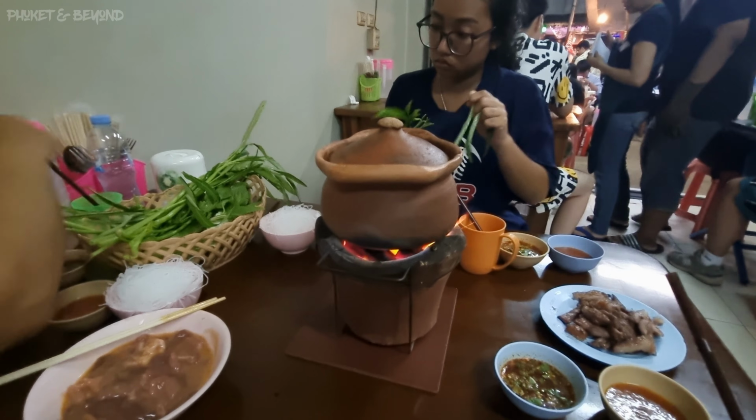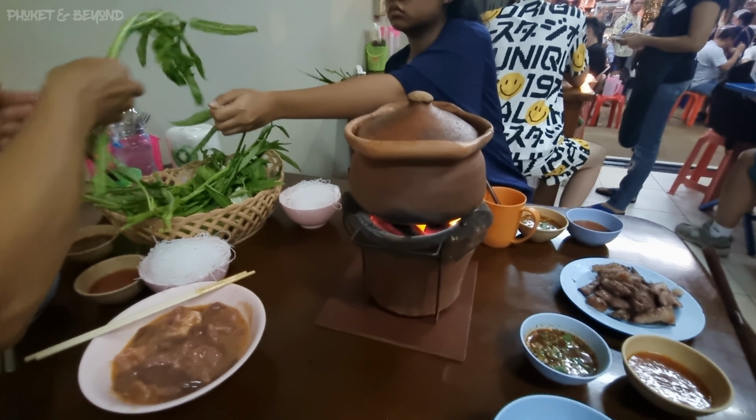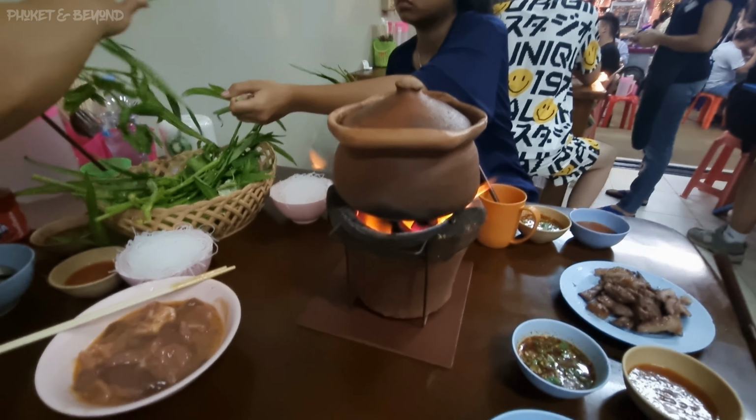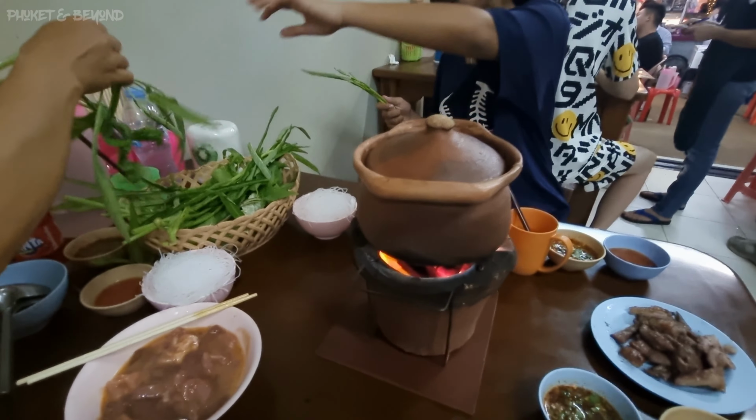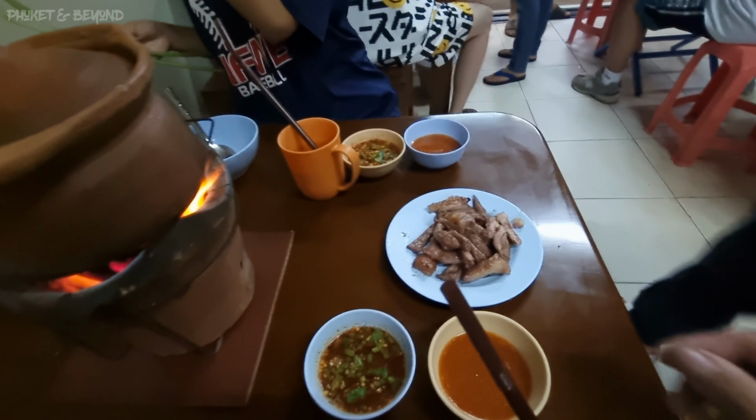The pot has just arrived, and obviously this is very, very hot. So if you're coming in and you're going to have this, you need to be very careful with these pots on the table, because you can see the flames are licking up the side of the pot. The brisket's here as well.